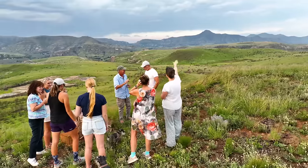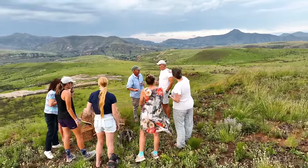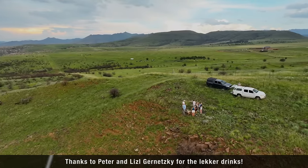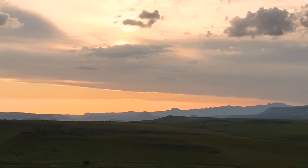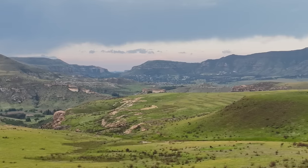We were treated to some wonderful sunset drinks by the owners on top of a mountain with a 360 view of Surrender Hill, Lesotho and Clarens. I could even see Versierskerf Mountain in the distance.